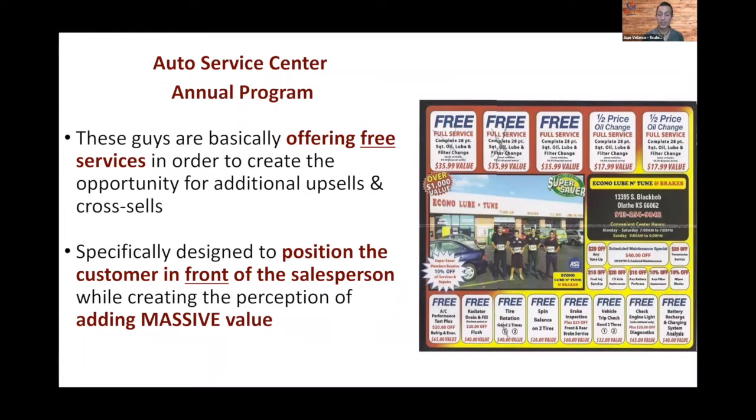Because the customer's bringing in their car to check their tires, and of course, while they're down there, they're going to check the brakes, right? They might check their suspension or their shocks, or whatever other things. But they're providing more value, and again, that enables them to add a cross sell to that, right? So it's all about thinking of how you can get in front of your customer and get them to buy another product.